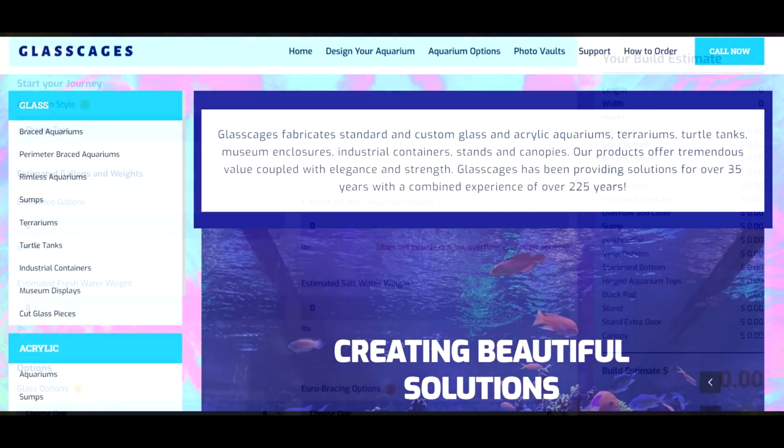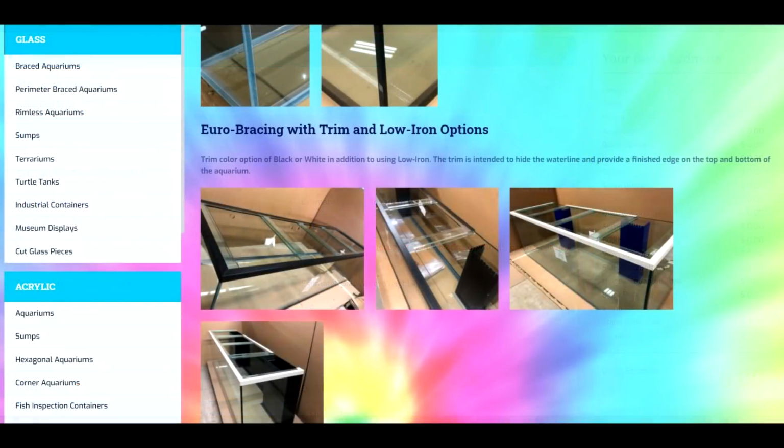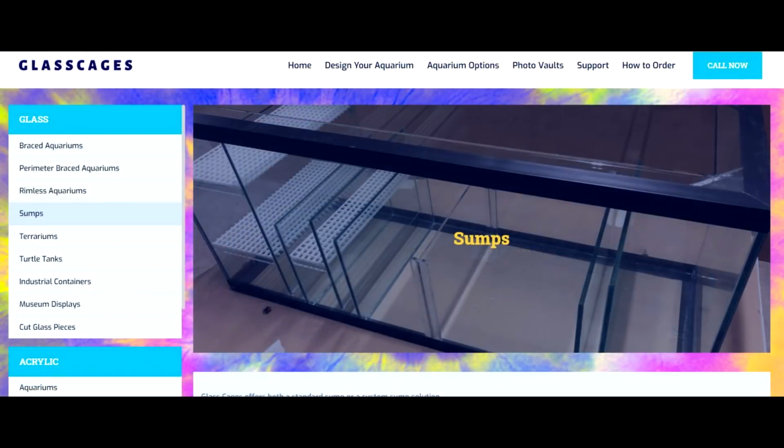There really is no tank project that they can't undertake. It starts by filling out an online form and getting an estimate of what you'd like to have done, and then, of course, working out the details with the staff over at Glasscages. They can pretty much do any kind of tank, a rim tank, a rimless tank like the one they made for me, special sizes, special dimensions, as you'll see as we take a tour through their tank building facility. They can even do sumps and work in glass and acrylic.